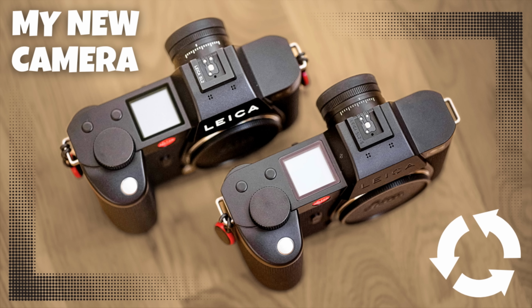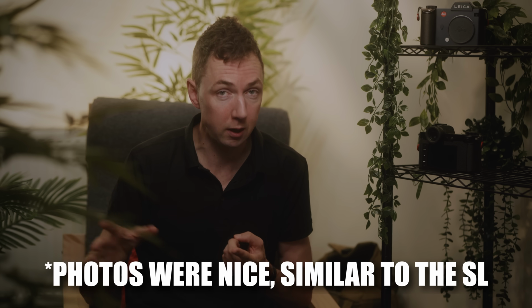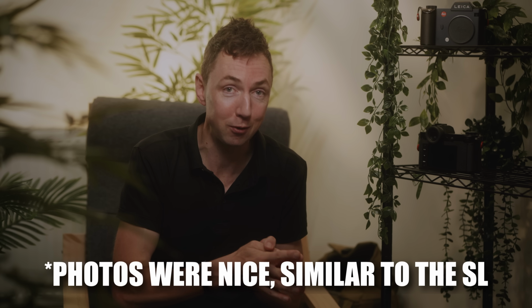So I bought the SL2, you probably saw that video, enjoyed it, loved the video aspect in particular, but as the first few weeks went past, number one, I didn't really see that magic that I'd seen in my photos when I first used the Leica SL2 camera, the reason for actually buying the camera in the first place.